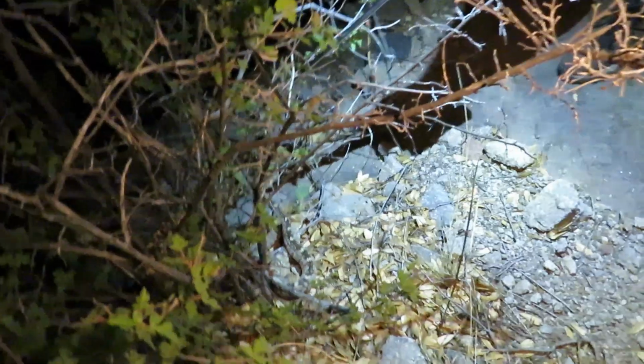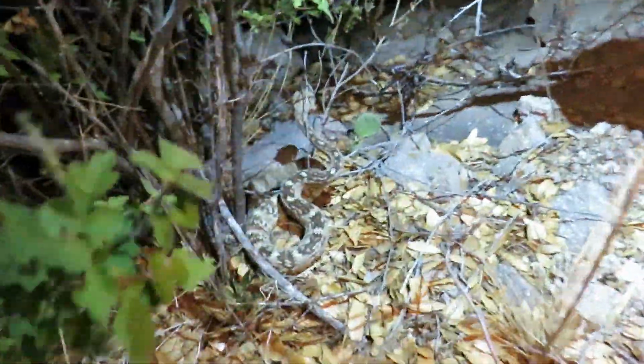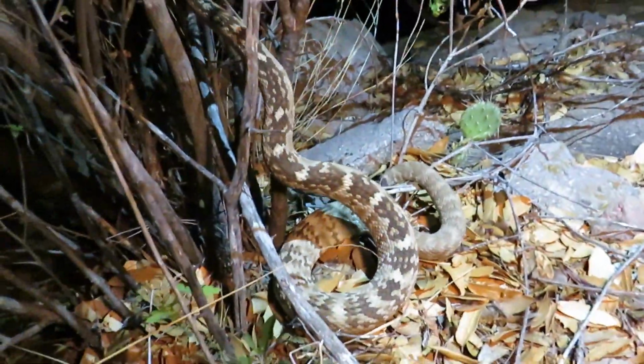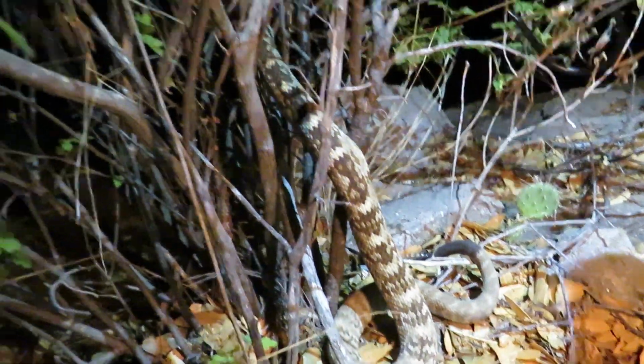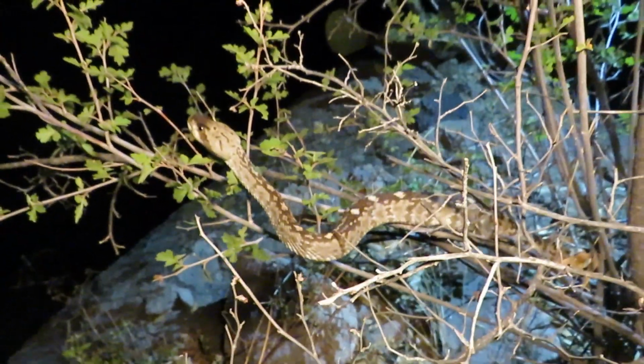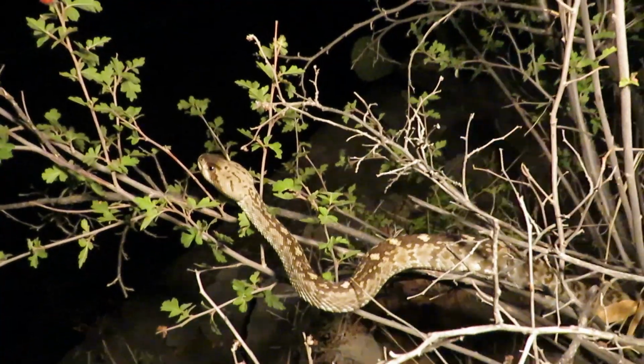He might actually climb up into the bush. Which would be great. Yeah, it would. Will you stay there, dude, or he's going up in the bush? Good. Kind of cool. All right, now he's out in the bush. This is actually a pretty common habit for a lot of these snakes.